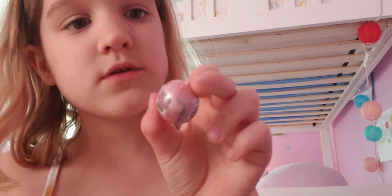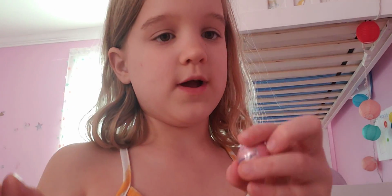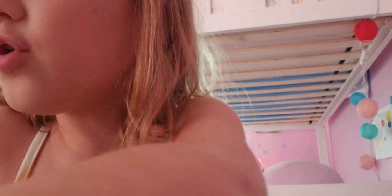Alright, so I have these little toy bags that say toy mini brands. Now we have this. What is it? We have a mini brand, a mini brand. That's what I say. Okay, now I'm gonna show you all the ones in the box.